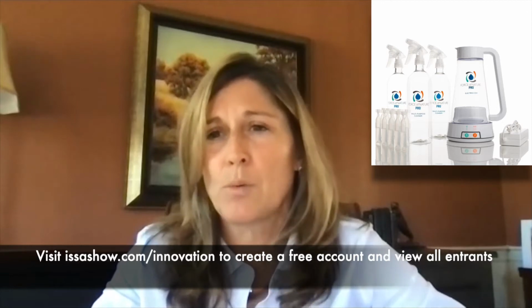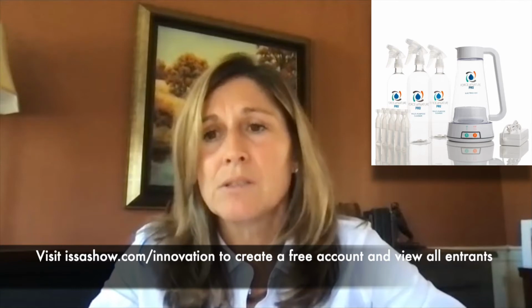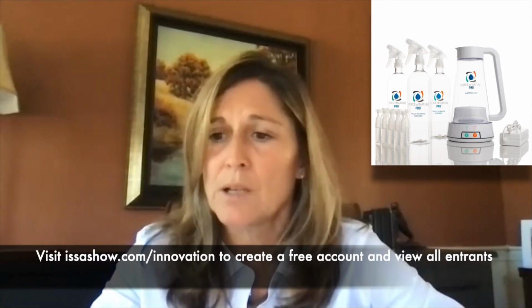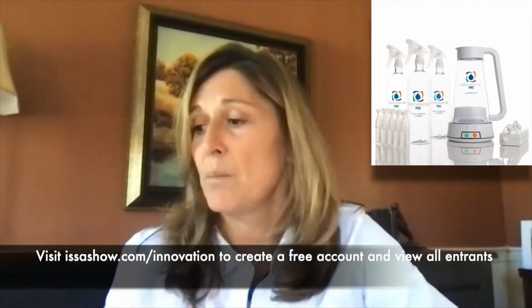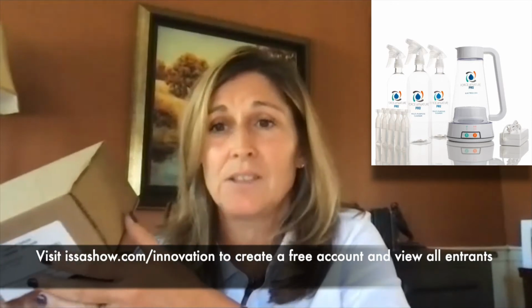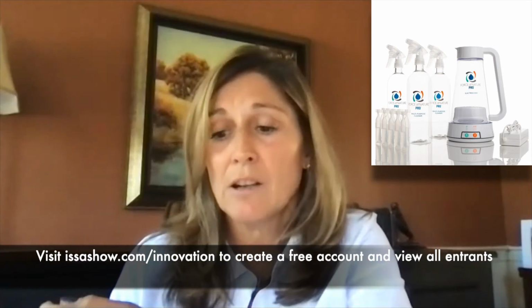Now, at Force of Nature, we also use pre-measured capsules that create a consistent solution each and every time. Our eco-friendly recyclable capsules also save on shipping costs. As an example, this box here of capsules represents 6 gallons of bleach or other liquid cleaners, but costs 85% less to ship it.